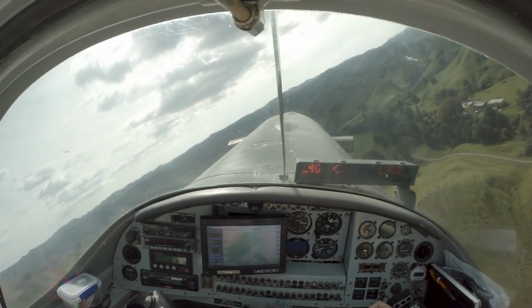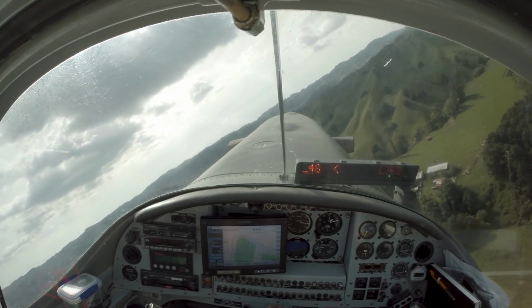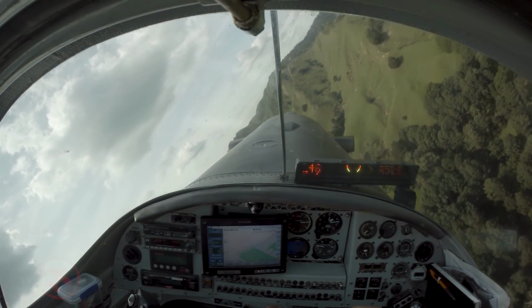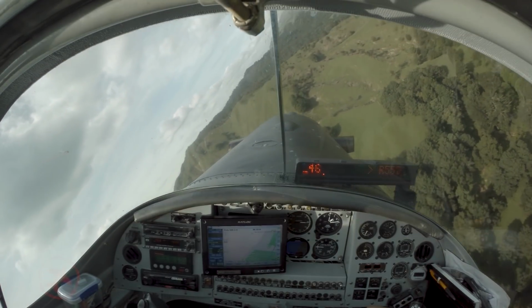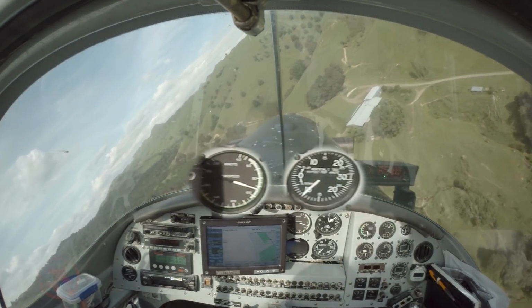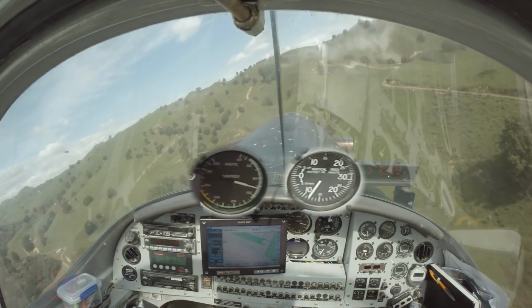I'll be keeping just a little bit more power on here. I'm a little lower and slower than a normal approach. Continue around. I'll pull up my airspeed and my vertical speed indicator for those interested on how fast or slow we're going on finals.